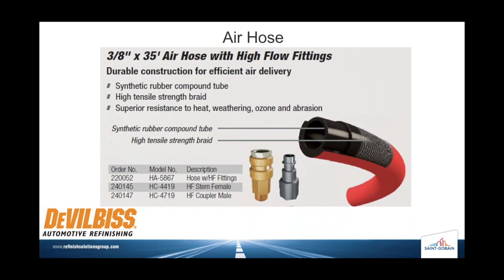The opposite end of that hose has the 1/4-inch swivel connection, which will connect straight to any DeVilbiss air filtration. All of our air filtration units have the 1/4-inch ball valves, that's 1/4-inch thread ball valves coming off of those, so our air hose will connect straight to them.